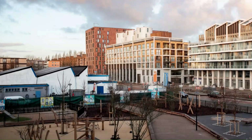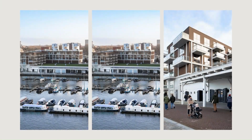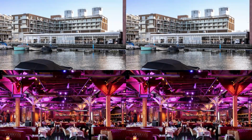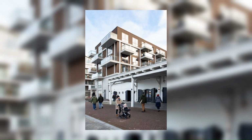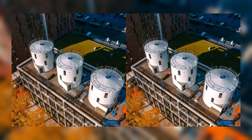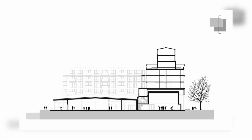Harbour Club is a multi-level challenge, technically, programmatically, and architecturally. The combined necessities of affordable densification, restoration of monuments as well as climate mitigation and adaptation need to be addressed simultaneously. Harbour Club is a contemporary answer characterized by unconventional solutions.